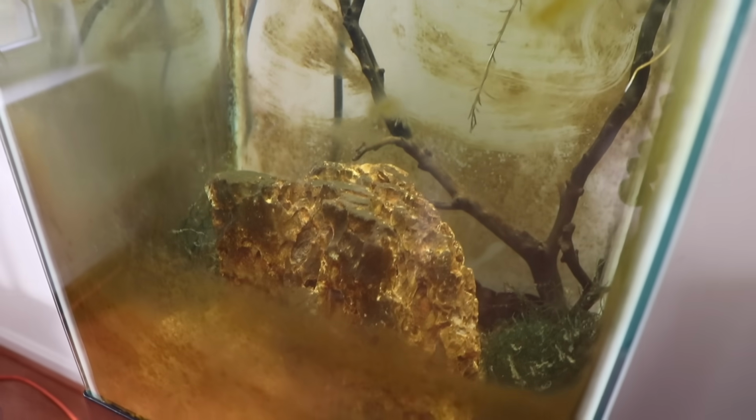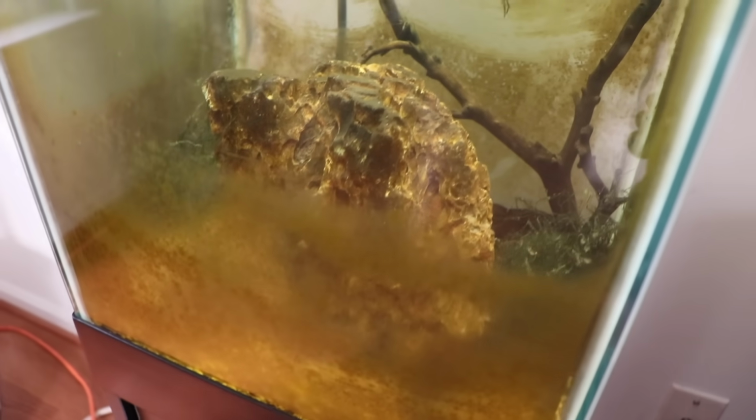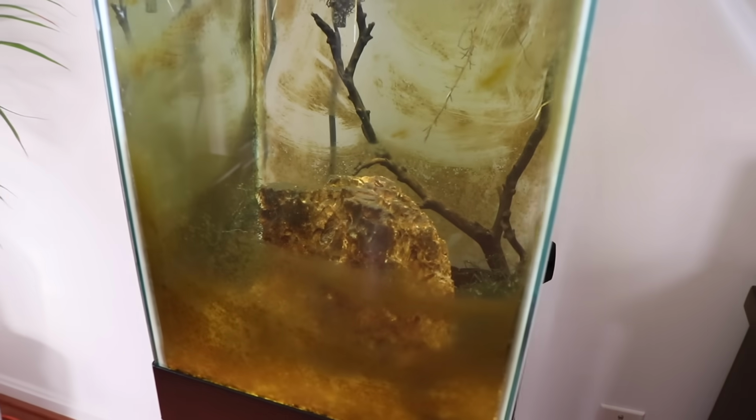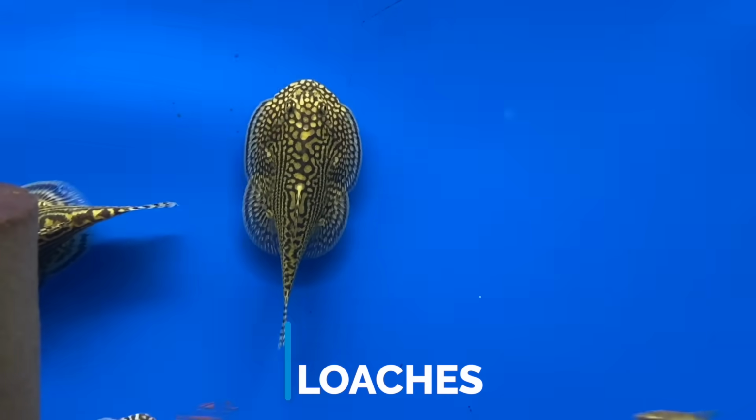Uneaten food, fish waste, and algae will accumulate throughout your tank and can make things look a little unsightly between routine maintenance. So to help you keep your aquarium looking a little cleaner between maintenance, here is our top 10 list of fish tank cleaners.